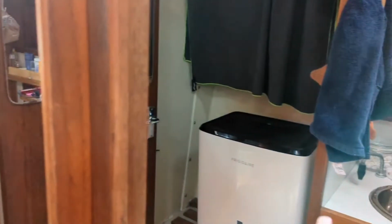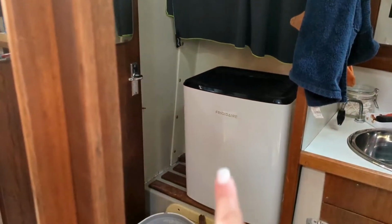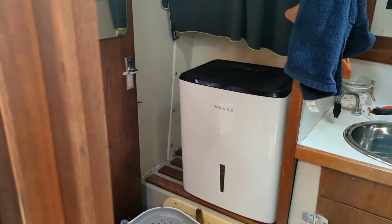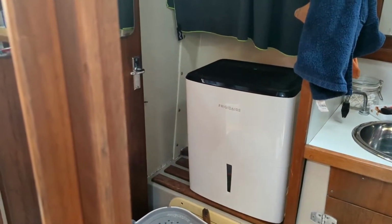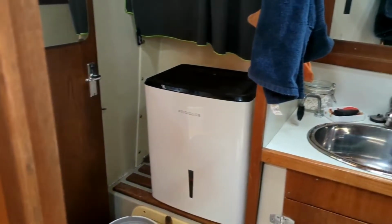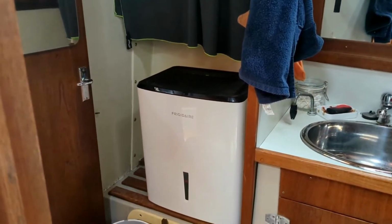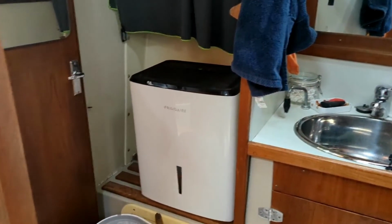So this dehumidifier is awesome. It has a reservoir tank, which you can kind of see the front there. It indicates how much water it's collected. But it also has a way that you can hook it just into a hose into your sink here for it to drain overboard in case you're leaving the boat for an extended period of time.